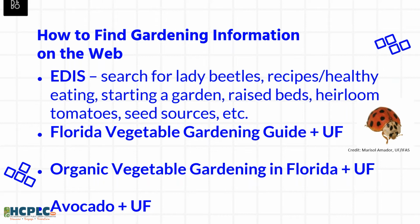The second most valuable resource is called the Florida Vegetable Gardening Guide. So you could go to any online web browser, type in Florida Vegetable Gardening Guide plus UF, and you'll get a free publication about what to plant in our area of the state. Also, if you want to get specific to organic vegetable gardening, you can. You just type in keywords and add UF after it. An example of that would be typing in a web browser, avocado plus UF, and then you'll get all the UF publications.